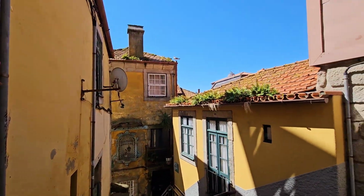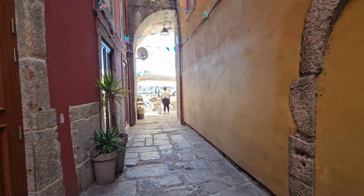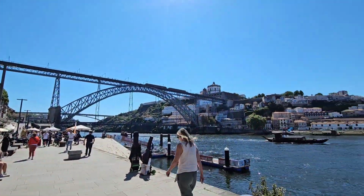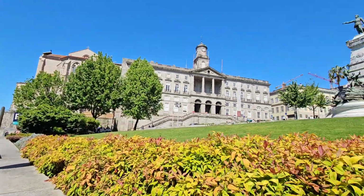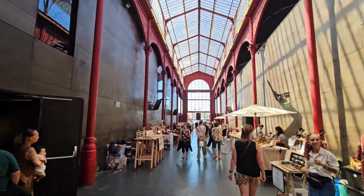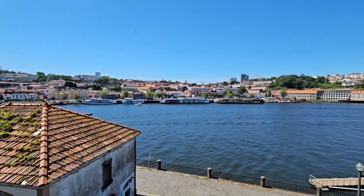Just go down this way, and once at the bottom, just turn to your right. And then when at the very bottom, just cross the bar and you reach the beautiful river. I really took my time soaking up the sun rays and enjoying the views. I also got out of the way to go check out the market. But then I went back down and kept walking all the way.